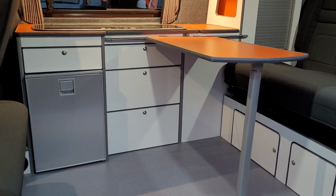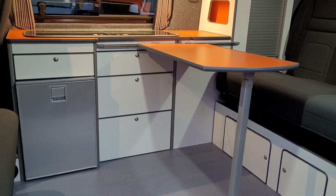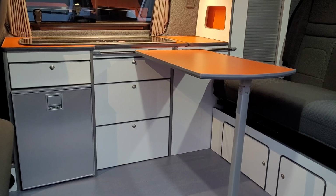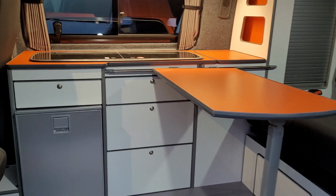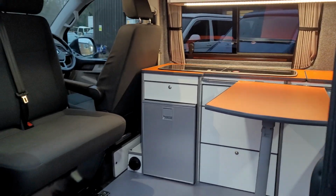We've got a large drawer on the bottom of the 3 stack in the middle there. Then we've got a drop down door in the middle and on the top, just making use of all available storage space, and obviously a little drawer above the fridge.